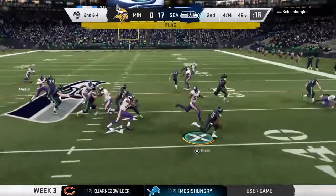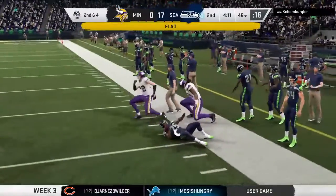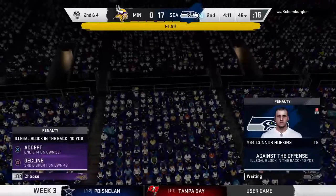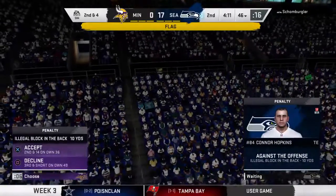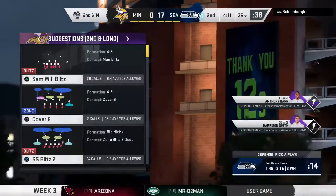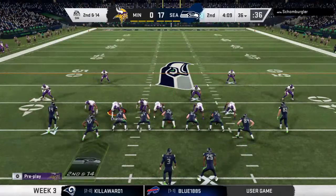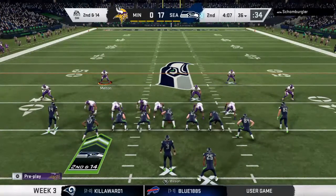On 2nd down, it's Smith. He gets it forward for 4, maybe 5, but the flags fly, and this one could be coming back. So this will be accepted as it moves the offense backwards. Still a few inches short of a first down as they come up now on 2nd down.